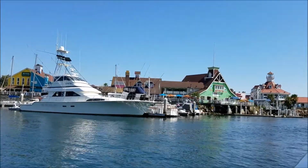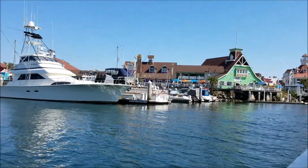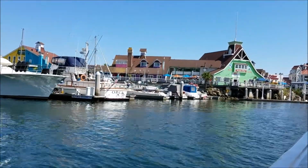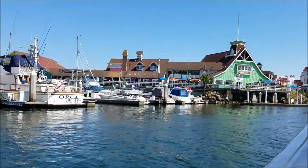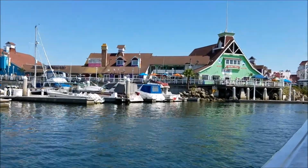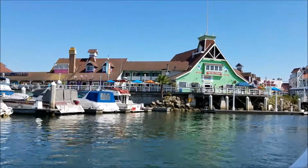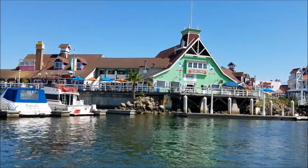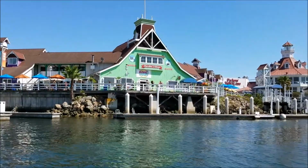Here we are heading out toward the channel, and as we're going by Shoreline Village. Shoreline Village has approximately 14 restaurants and bars there, a couple that actually play live music. There's also little shops, about 14 of those. If you want to go buy fudge, if you want to buy souvenirs, that's what's there. They also have places where you can rent bicycles, you could rent boats, you could rent segways, and you could just cruise around Shoreline Village and the harbor. It's always a fun thing to do especially on a day like today.